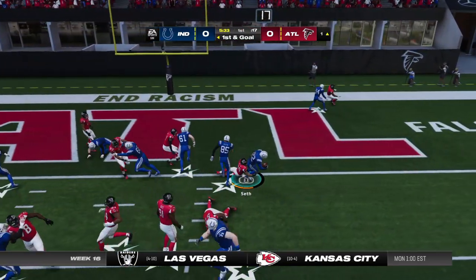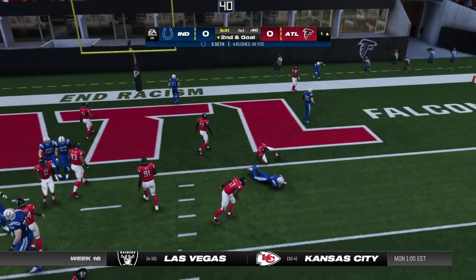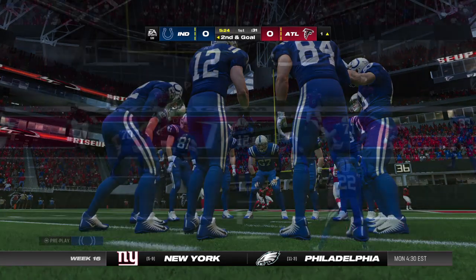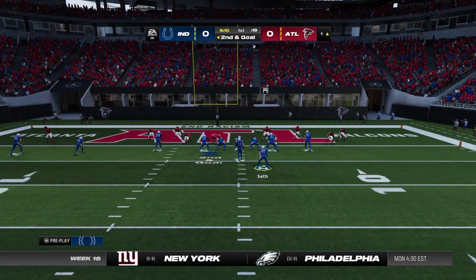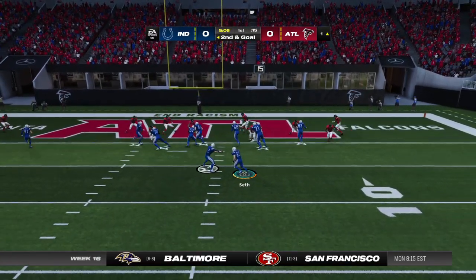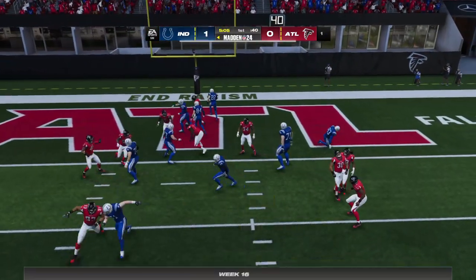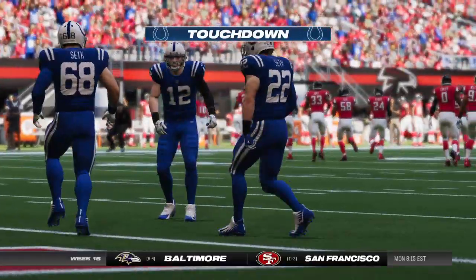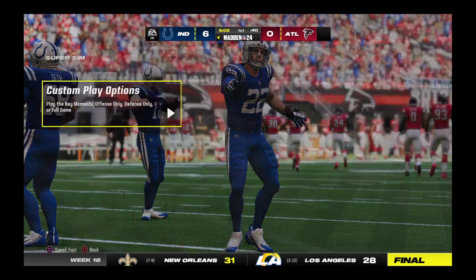They'll try to run this one in. And he pushes forward but comes up short of the goal line as he'll get a yard down to about the 1. 2nd and goal from the 1. They'll try to run this one in. And he's into the end zone. Touchdown.